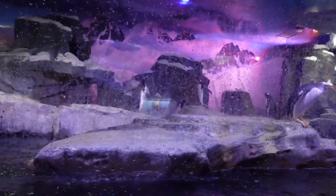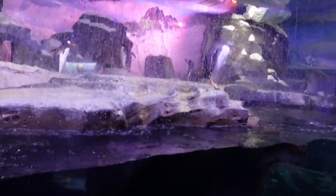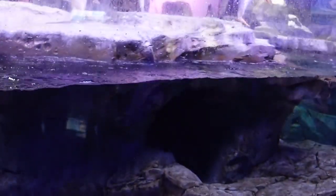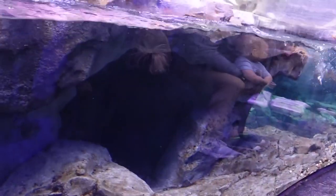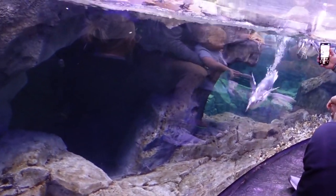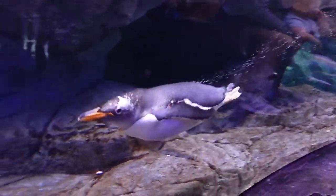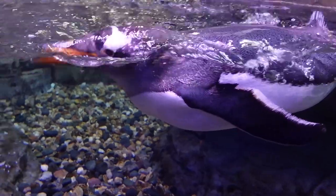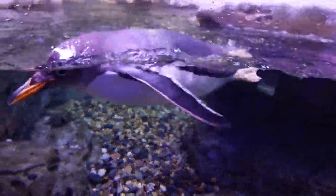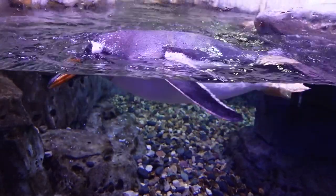Come up this one! Come up this one! Wait, this one! Whoa! All the action is going on over there. Let's try to get him off. One of them came to say hi to us.